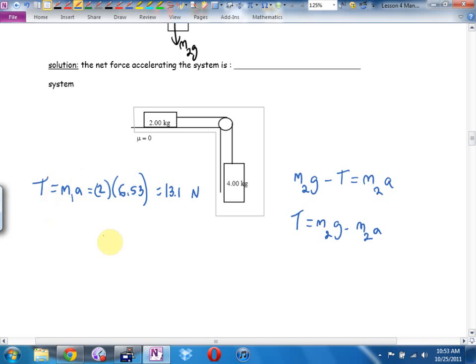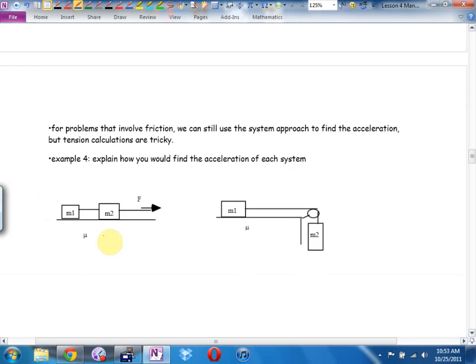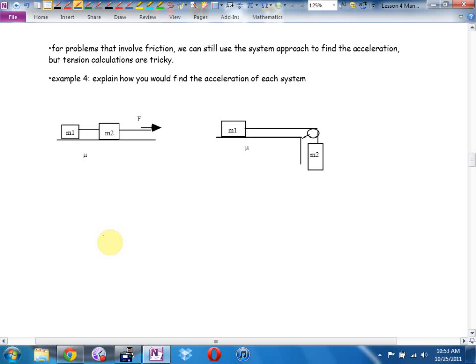For problems that involve friction, we can still use this system approach, but the tension calculations are a bit trickier. How would I find the acceleration of each system? Well, you know what I would do first? I would label the diagrams. What are the forces acting on this? Get the obvious ones. M1G, what else? Normal force number 1. What else? Tension. What else? There is one more now.